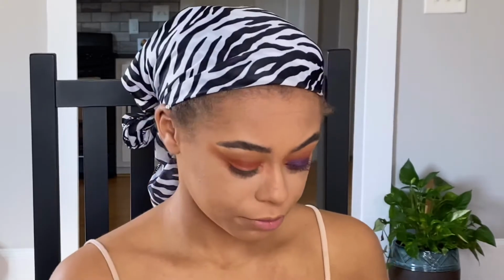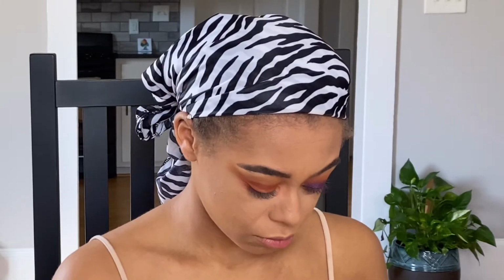And then I will go into the shade Royalty, which is this beautiful shimmery purple shade. I did spray my brush with just some setting powder just to intensify the color. I didn't want to do a cut crease, so I'm kind of just using the eyeshadow to put it on my lid, kind of in the cut crease shape. I do have hooded eyes, so it's a little difficult to apply eyeshadow without it transferring to my lid, which is why in a second I will go in with another shade to blend the two together.